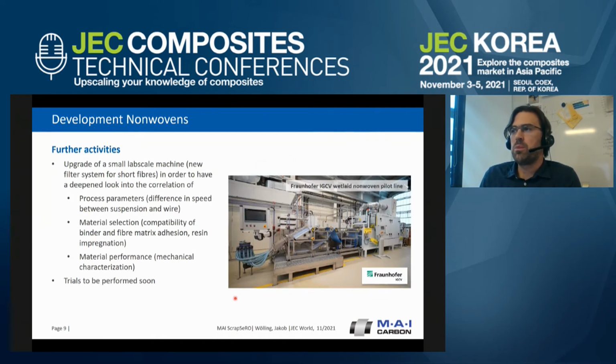Alongside this quite big machine, we have one smaller wetlaying machine at our institute, at the Fraunhofer, where, as the machine is smaller, we can go more into detail, more into fundamentals. We can look at the different process parameters here as well, the difference in speed between the suspension of water and fibers and the production wire. We can go more into detail in material selection, in the compatibility of the binder and the resulting matrix, the adhesion between those and the resin impregnation, and also the resulting mechanical properties. So this machine was just set up last year and during this year, and it's at full operation at the moment.